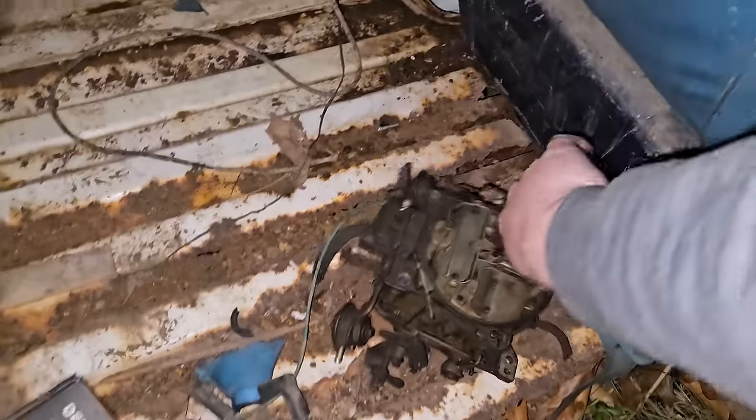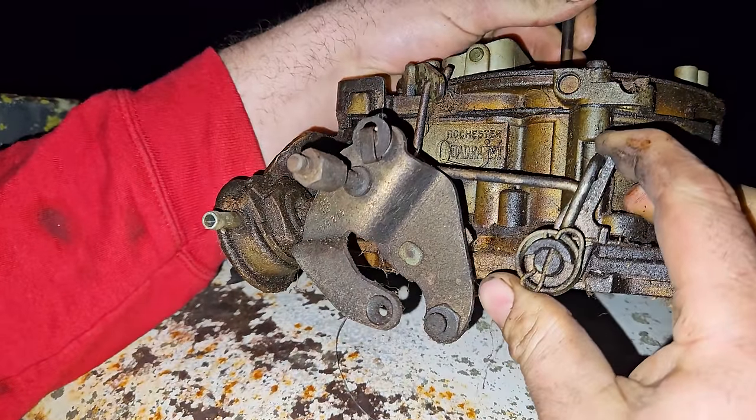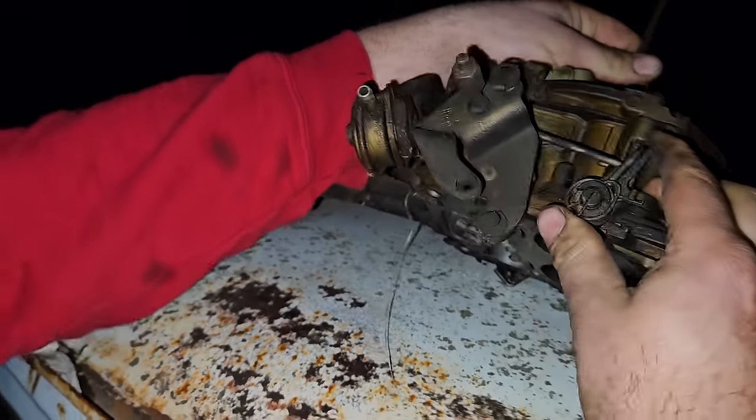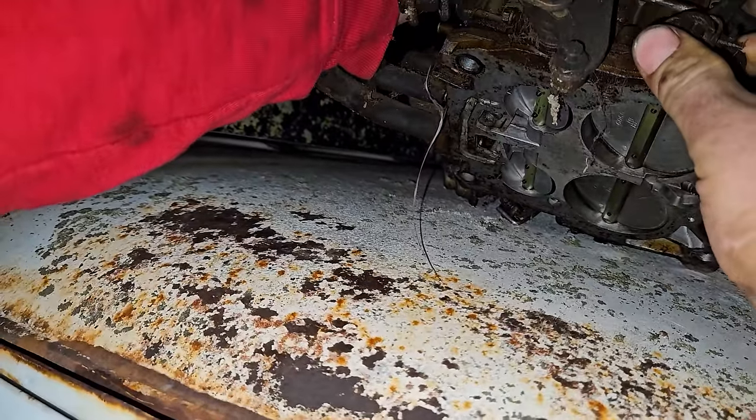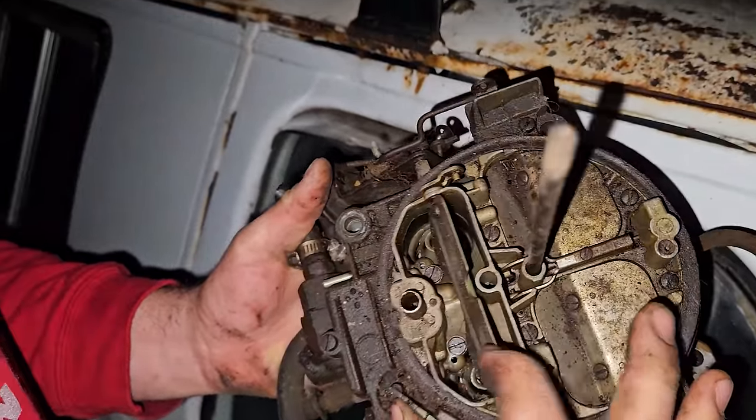Ooh, there. A quadrajunk. Okay. Let's save ourselves the time and check the throttle shaft seals. The thing that kills them all. Ooh, that's pretty bad. You can hear it, yeah. I mean, we could try it. Maybe it's okay with it. How's she look inside? Arguably better. Let's give it a try.